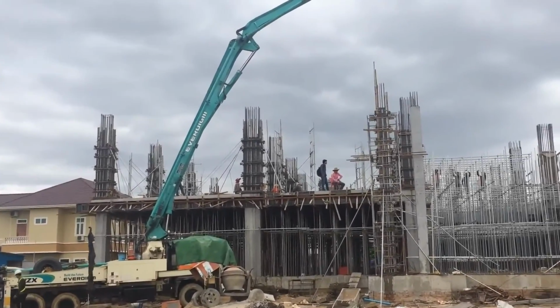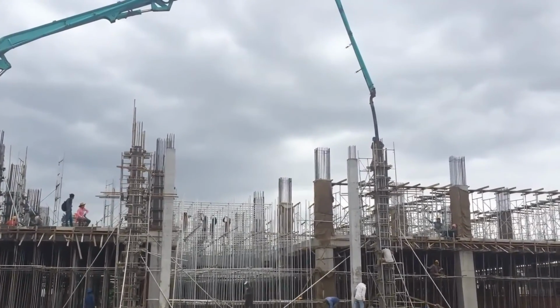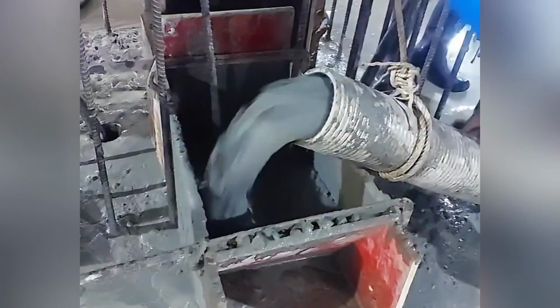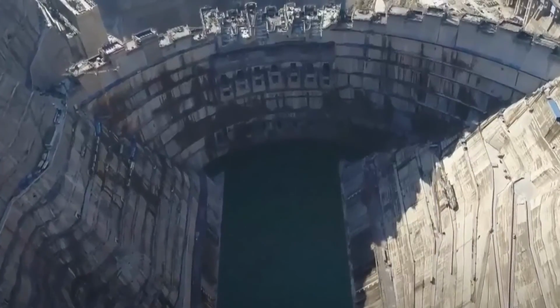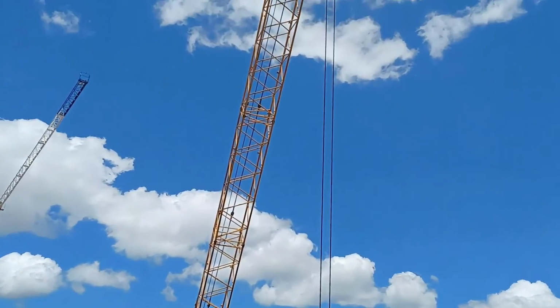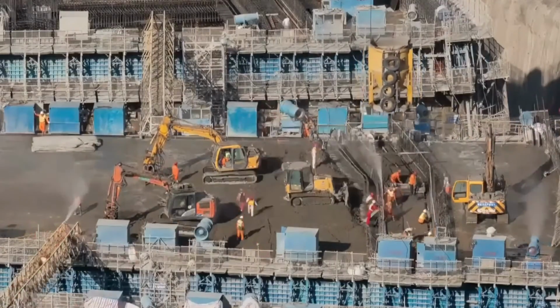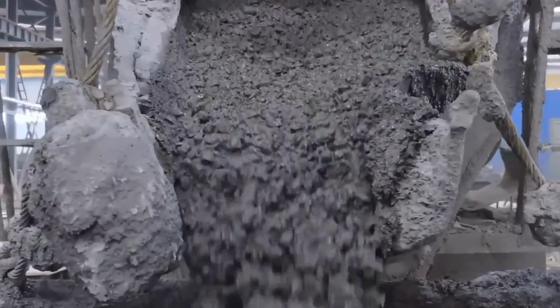Particularly noteworthy were the concrete pump trucks, with their long arms and precise spraying capabilities, which allowed them to operate smoothly, even in challenging terrains and high-altitude conditions. These pieces of equipment worked in harmony, like flowing green veins, continuously delivering the lifeblood, concrete, to every corner of the dam.